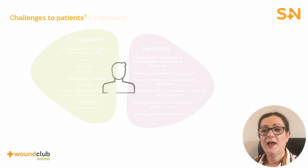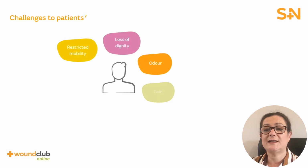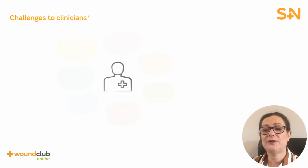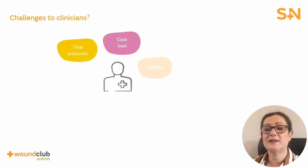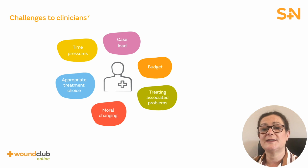Having a wound, particularly a chronic wound, can have far-reaching implications for the patient, ranging from reducing their self-esteem, leading to anxiety, depression, and a feeling of isolation, to more practical issues like the loss of earnings impacting on their day-to-day lives. From the clinician's point of view, it can also be demoralising when wounds are on the caseload for long periods of time and they are unsure of the best treatment for their patient. Time restraints and the pressures of a heavy workload all lead to them feeling demoralised.